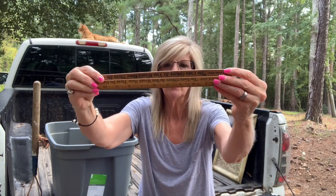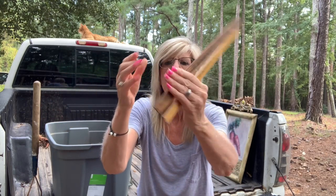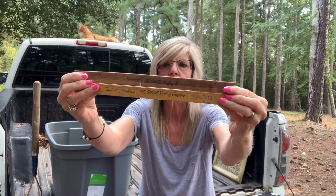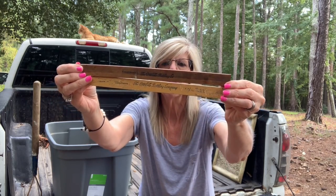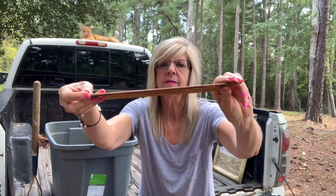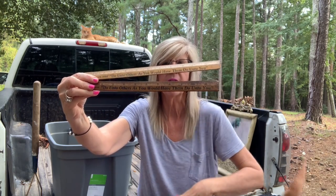These are old and worn. One's got the dark patina and the other one's a light color. These are actually from the Coca-Cola company. You can see the logo on the back, but I love these. I cannot wait to incorporate these into my decor, just like they are.